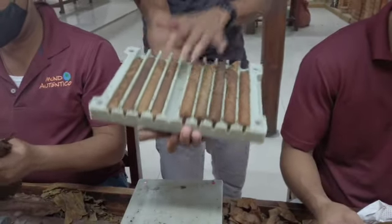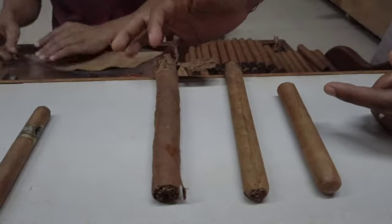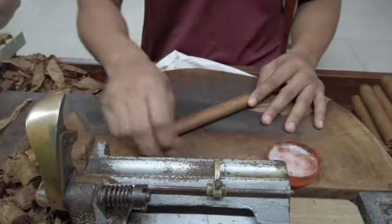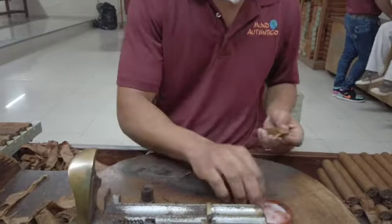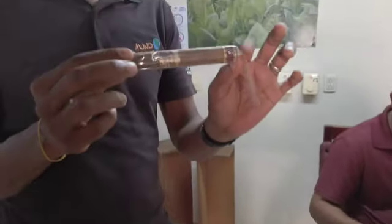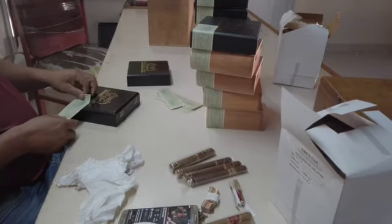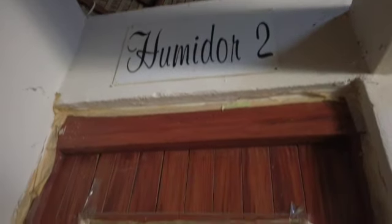They put the cigars into these trays, stack them up, and use this press to press them into the desired shape and size. They wrap it in one last tobacco leaf before sealing it with some natural glue. Lastly, each cigar gets hand labeled and packaged up. The cigars are stored in giant humidor rooms before they head out for sale.